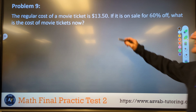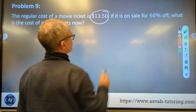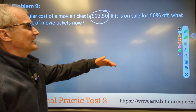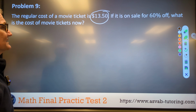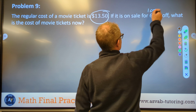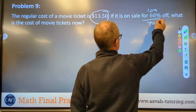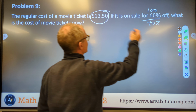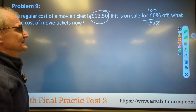Okay, problem number 9. The cost of a movie ticket is $13.50. It is on sale for 60% off. What is the cost of the ticket now? So 60% from 100% is 40%. So the cost is going to be, right now, it's 40% of $13.50.